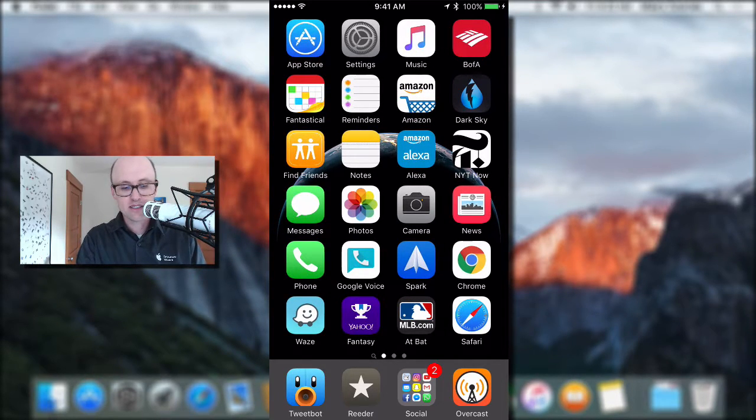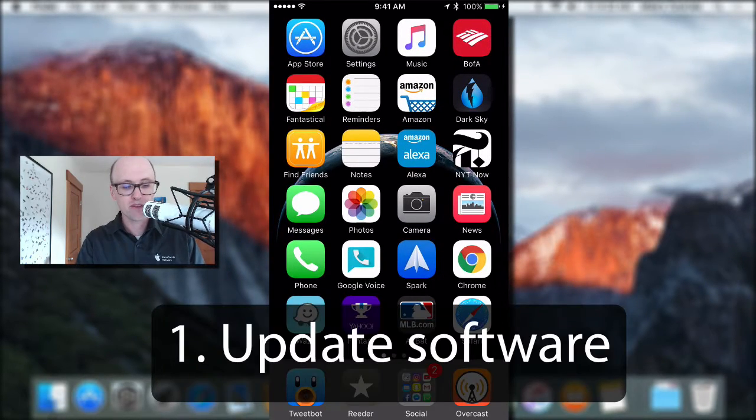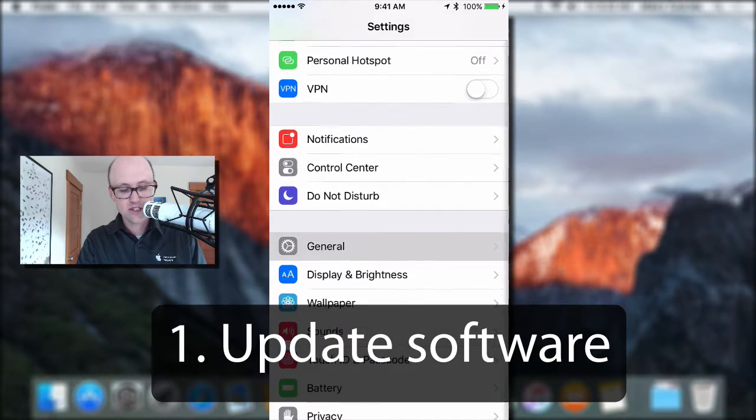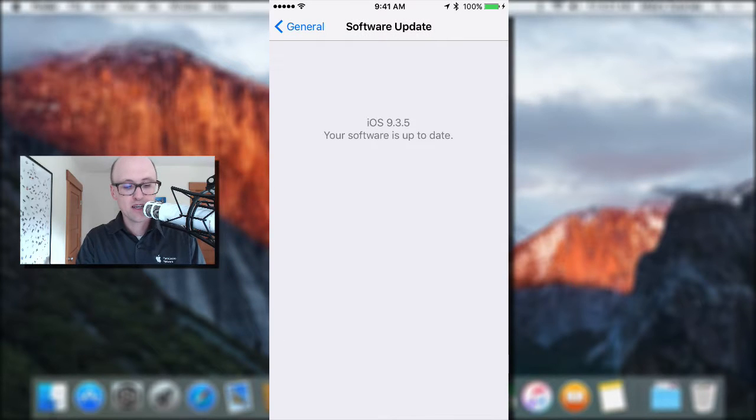So the first thing I want to show you is just make sure you're running the latest version of the software. If you just go into Settings, then General, and then Software Update, make sure you're running the latest version, because usually there are bug fixes that fix battery life.